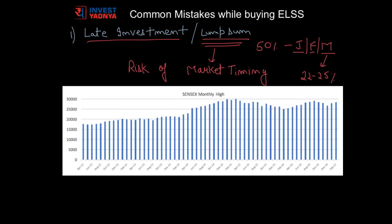Here is a chart of benchmark Sensex monthly performance of the last 5 years. We have considered the highest touching point of Sensex in that month. So in April 2012, Sensex touched a high of 17,664. So we have taken that number here. Similarly for all others. Now when we look closely at this chart and consider our habit of investing in ELSS in the last 3 months, we will understand what we are losing.